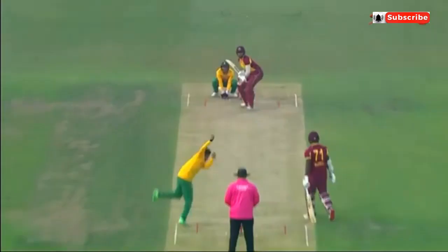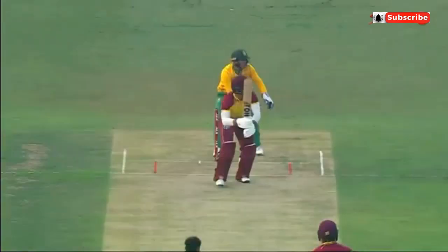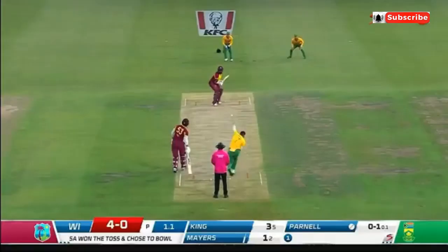19.5. Rabada to Shepherd, 6. Wow. No follow-through and Shepherd poses for the photographs. Full and in the slot, Shepherd offers a vertical bat to pump it over straight long on. 93.6.